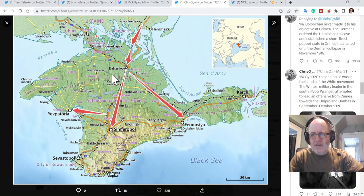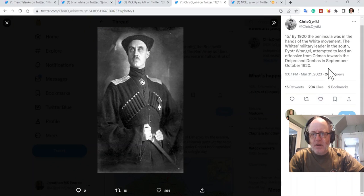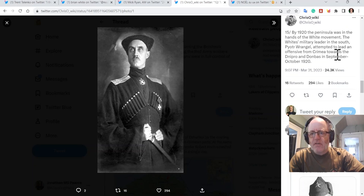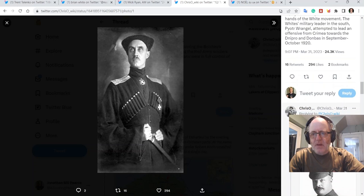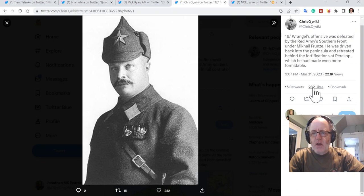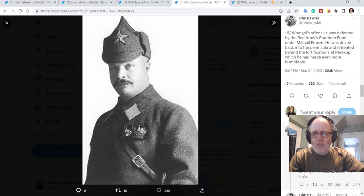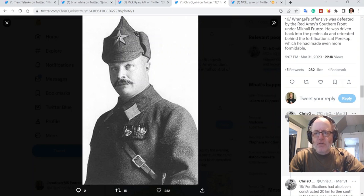The Germans ordered the Ukrainians to leave and establish a short-lived puppet state in Crimea that lasted until the German collapse in November 1918. By 1920, the peninsula was in the hands of the White Movement. The Whites' military leader in the south, Pyotr Wrangel, attempted to lead an offensive from Crimea towards the Dnieper and Donbass in September to October 1920. Wrangel's offensive was defeated by the Red Army's southern front under Mikhail Frunze. He was driven back into the peninsula and retreated behind the fortifications at Perekop, which he made even more formidable.